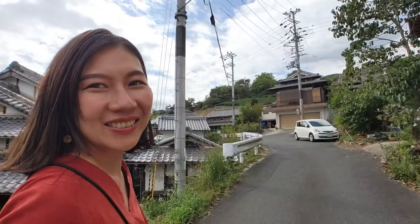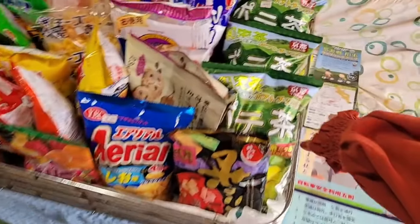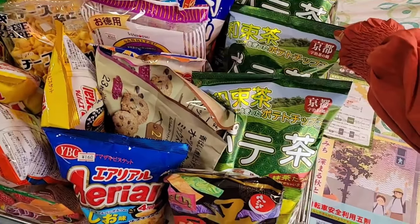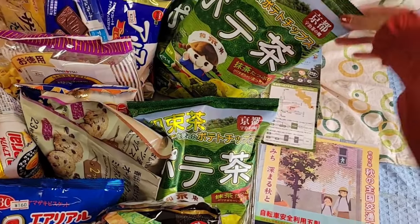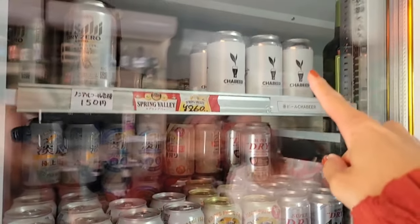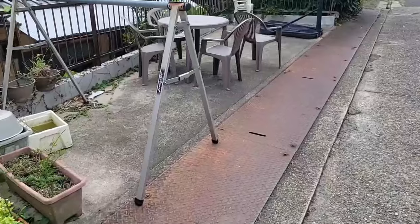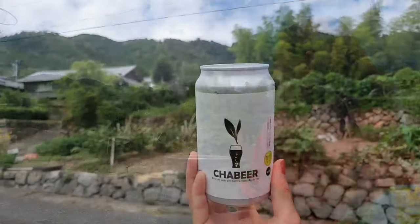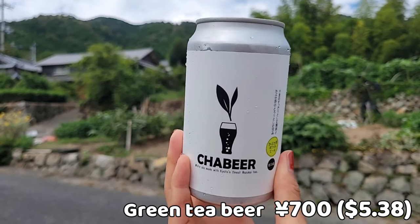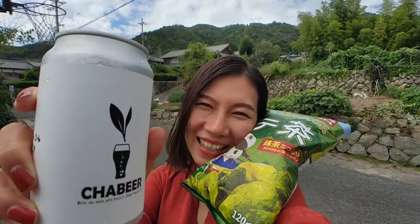Okay, there is a super small grocery shop over there. Okay, let's go. Here, here, here. Is this tea potato chips? Oh my gosh, this is green tea potato chips made with Wazuka tea. Limited only to this area. Green tea beer. I'll have one of these, please. And this one too. 700 yen, 480 yen, right? Let's drink out here. Wow, so lovely place. The background is field. I like it. I got a cha beer, green tea beer, and green tea potato chips. Yay! Okay, let's try! Itadakimasu!